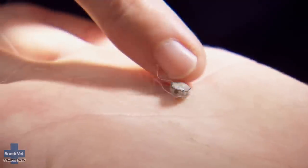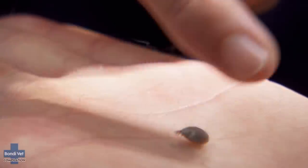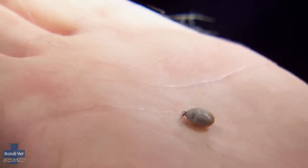The best way to prevent ticks is by using either a topical liquid applied in between the shoulder blades of your dog, or there are some oral medications that you can use as well. These things either kill the tick before it can bite, or if it does bite, it kills it before it can transmit those nasty diseases.